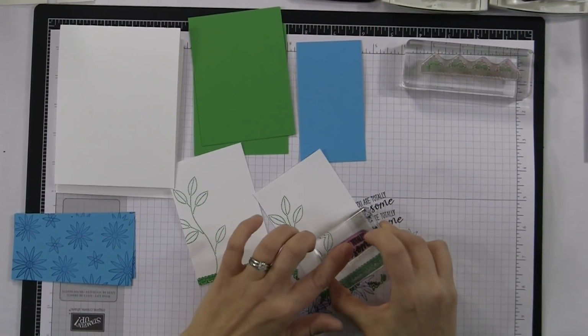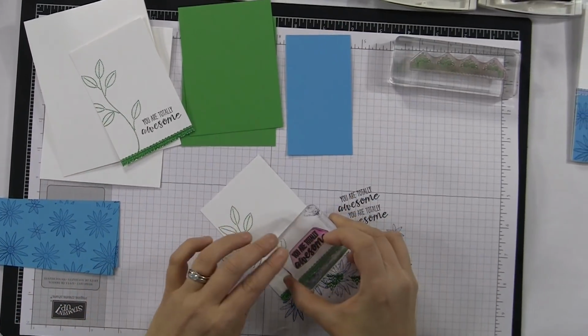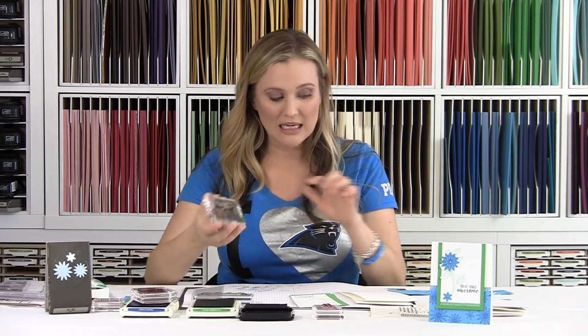So I'm going to stamp that right there, just on my card, nothing crazy. I'm going to stamp another one. So we are just coming along. This looks great.